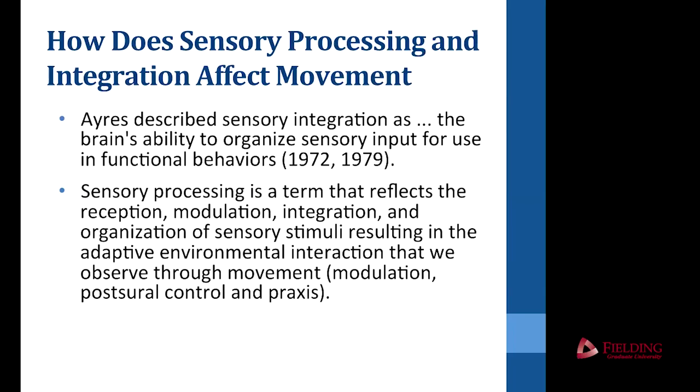And the modulation is not only the modulation of movement itself, so how fluid we are moving through space, but also the modulation of how attentive we are to an interaction that's taking place, how we are emotionally ready to engage in an activity or an interaction. It also touches on the postural control piece that we talked about earlier, of how stable we can make our bodies and how fluid we can move our extremities and the rest of our body on top of that stable posture.